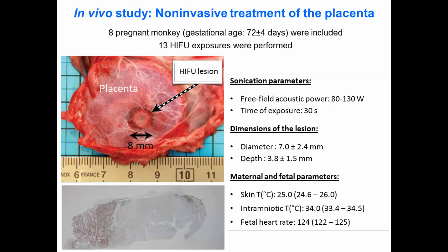This is an example of one single HIFU lesion that has been produced in the placenta with a histological confirmation of the coagulation that has been produced by HIFU. These are the sonication parameters, and the dimensions of the 13 HIFU lesions were on average a diameter of about 7 millimeters and a depth of about 4 millimeters. There was no modification of the skin temperature during treatment, no modification of the intramniotic temperature, and no modification of the fetal heart rate or the maternal heart rate.